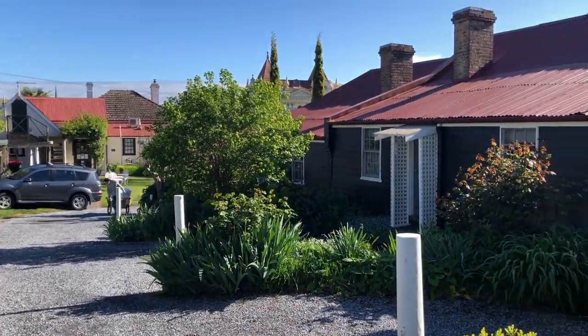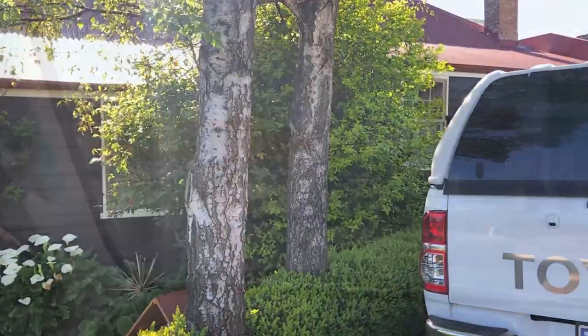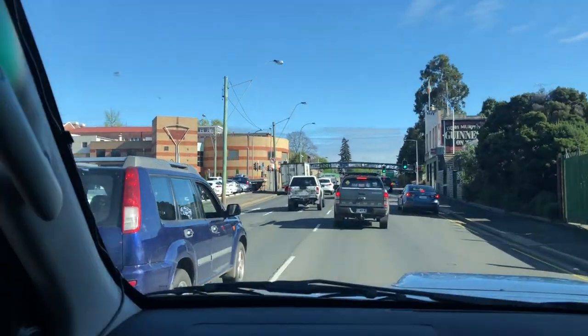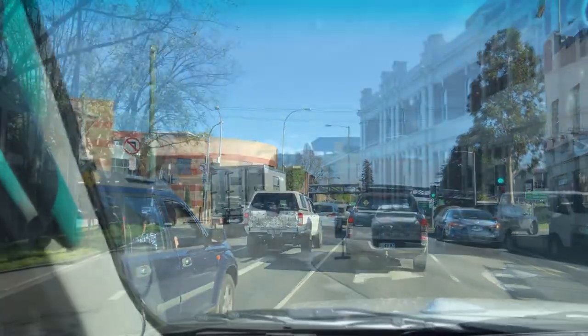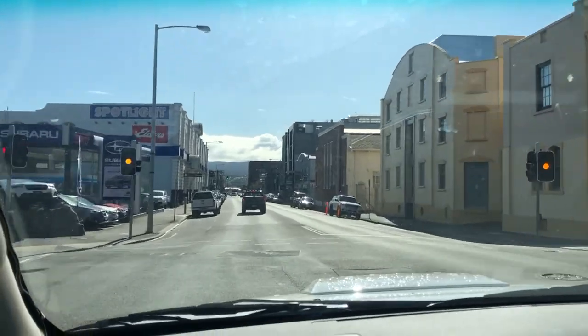So after indulging in the spa, as I do, we said goodbye to Alice's Cottages and we headed down into the city of Launceston because we needed to stop into BCF and Anaconda, because every time you go camping, you always forget something. And then following our trip into town, we will be heading out to Bakers Point.